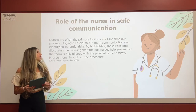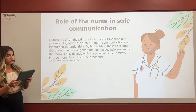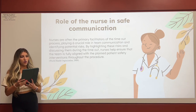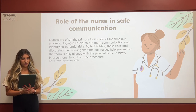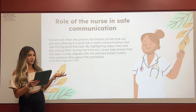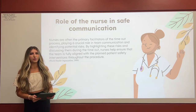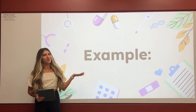Okay. The nurse's role in timeout is, nurses are often the facilitators of the timeout process, so we play a crucial role in team communication and identifying potential risks. We highlight these risks and discuss them during the timeout to ensure that the team is fully aligned with planned patient safety interventions throughout the procedure. Okay, so now we have a good and a bad example of timeouts.